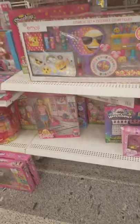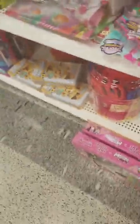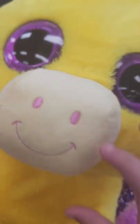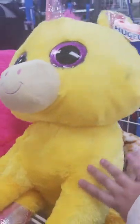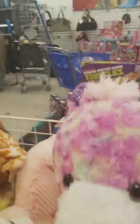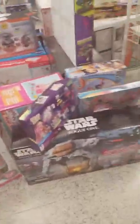Well, there's a lot of toys. Do they have LPS? Squinkies. Another nail set. Fake press-on nails. But they're not Christmas editions like I told you guys. Yeah. Guys, look. It's the best thing ever. It's a fluffy unicorn, and it has rainbow hair. And look at this. Anyways, oopsie, sorry.